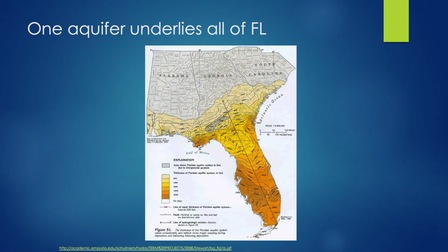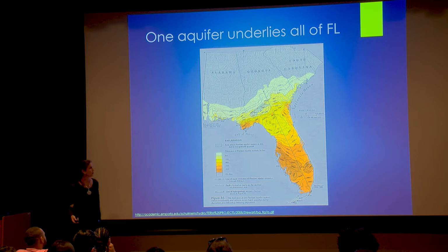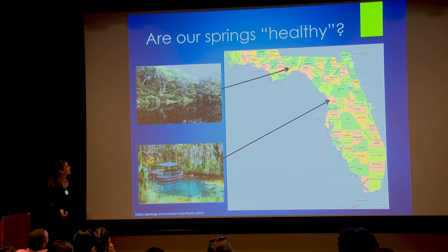This is an image, again, kind of blurry, because you've got a great, big, beautiful screen, and then my images look a little blurry. So this is showing the aquifer in Florida. We have one big, giant aquifer. It varies in depth. So the shallowest part is up in North Florida. The deepest parts are down in South Florida. But it's all one aquifer. It's called the Floridan Aquifer. And all of our springs are coming out of the Floridan Aquifer.